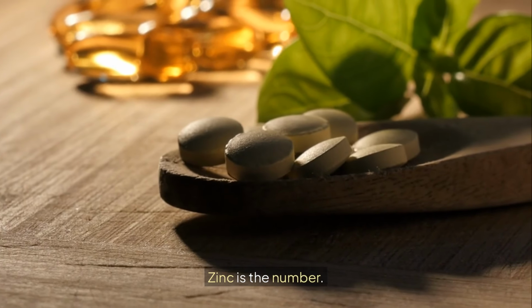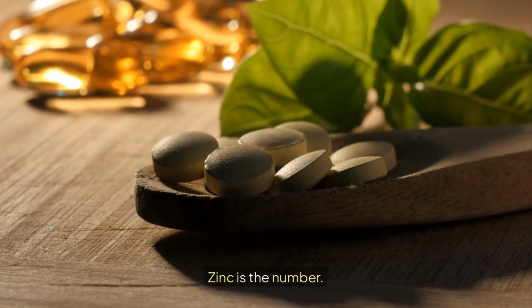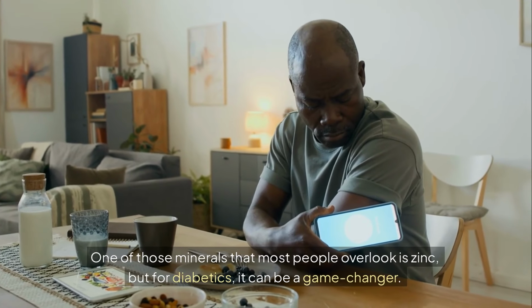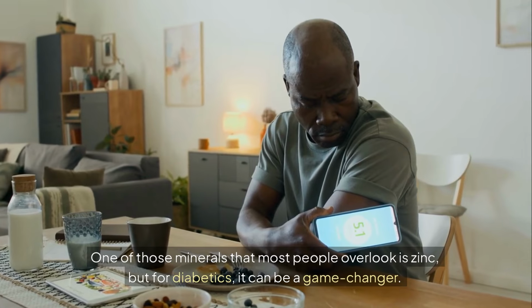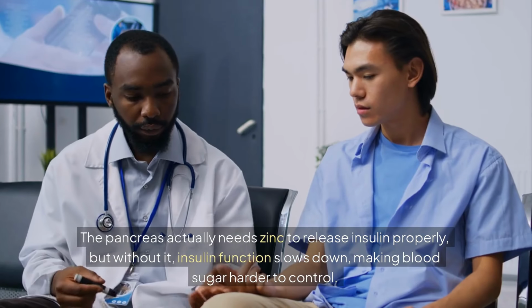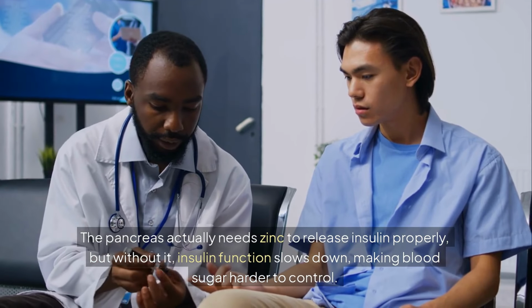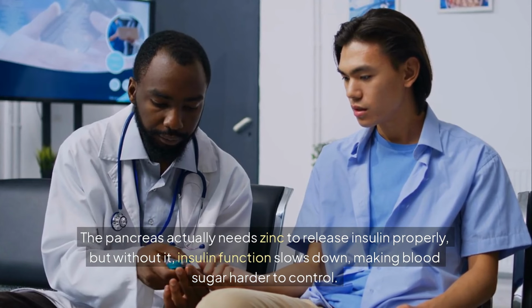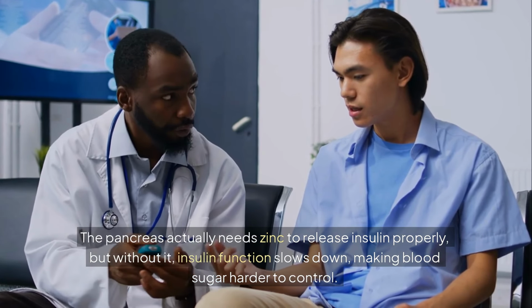Zinc is the number one of those minerals that most people overlook, but for diabetics, it can be a game changer. The pancreas actually needs zinc to release insulin properly, but without it, insulin function slows down, making blood sugar harder to control.